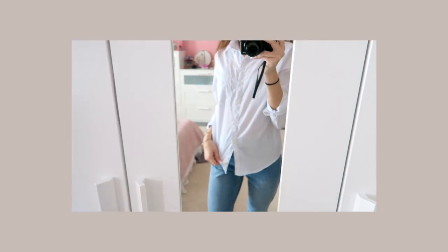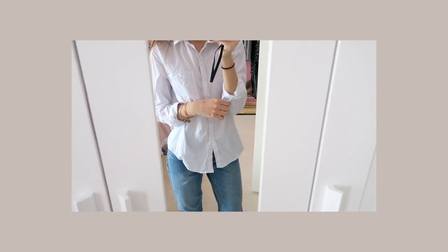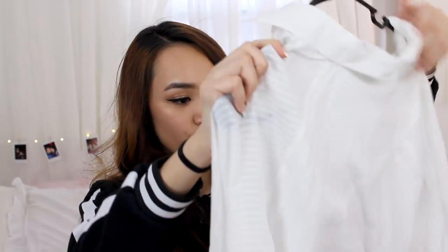I bought these two really cute button-up shirts. They're both pinstriped, so this one's a little bit of white with blue pinstripes. You guys can probably see it better in the try-on. I'm sorry, this looks so wrinkled. But this was like $4, $3 or something. Amazing deal. But this other one is actually very oversized.